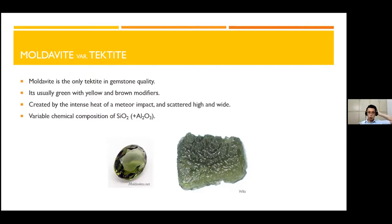Moldavite is actually created by the intense heat of a meteor impact. The intense heat would liquefy the surrounding sand, and as a result, the sand would flow up into the sky. It would scatter high and wide throughout the surroundings, or even, depending on the direction where the meteor hits the earth, go in other directions. The chemical composition of moldavite can be variable, but mainly it's SiO2, silicon dioxide, plus two atoms of aluminium and three atoms of oxygen, so aluminium oxide, Al2O3.